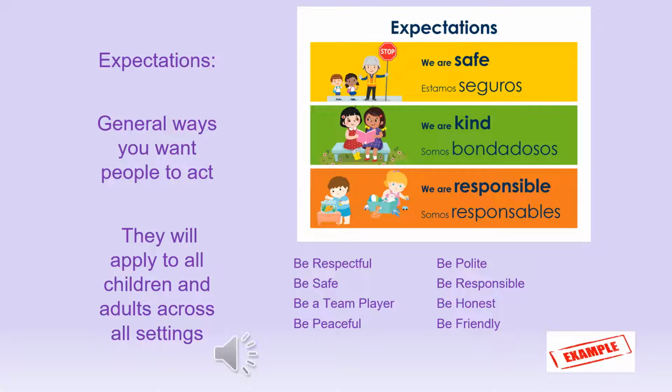Now let's look at the 8 examples of expectations at the lower part of the slide. You'll see respectful, safe, team player, peaceful, polite, responsible, honest, and friendly. They need to be narrowed down to 3, which are developmentally appropriate and relevant. Program-wide expectations are helpful so that all adults and children know what's expected.